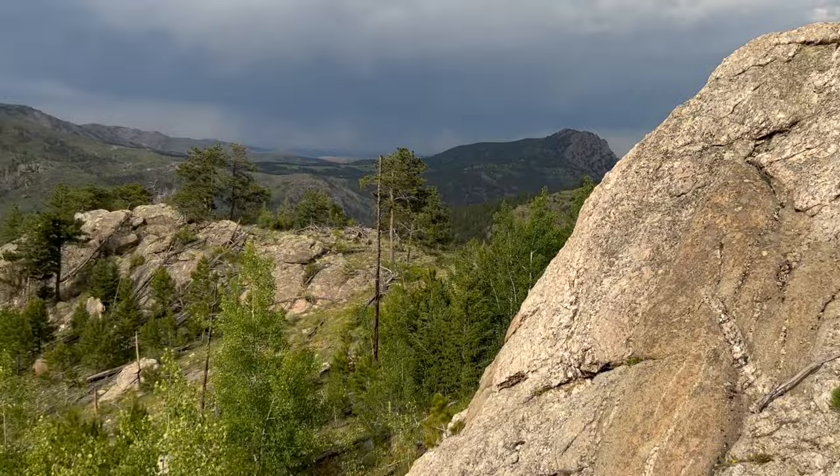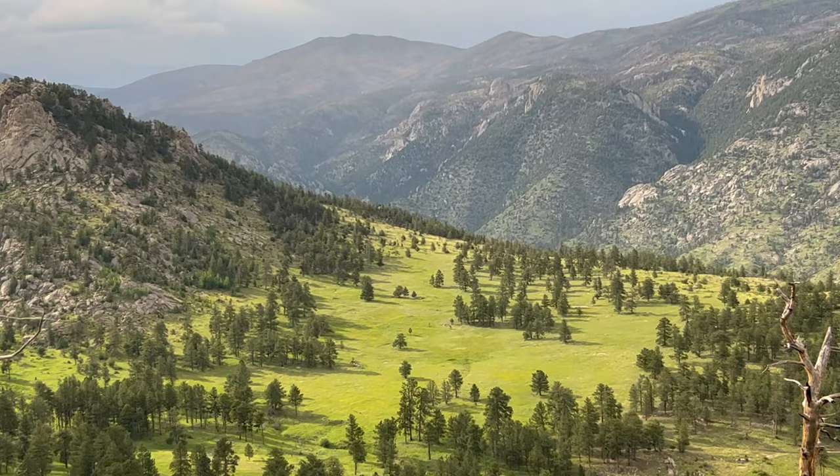And I think that over there is a hologram. What is going on? That is one beautiful meadow.